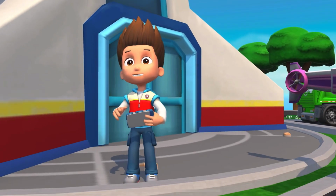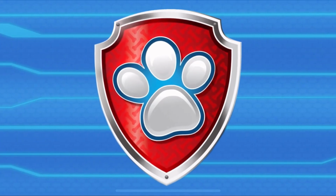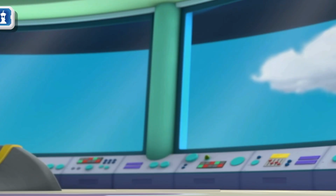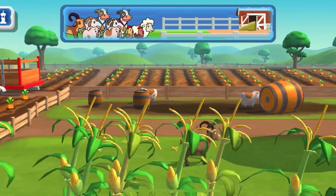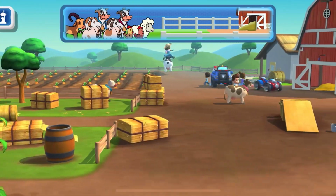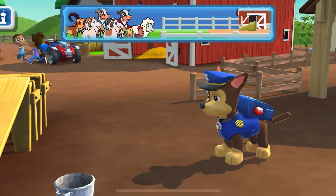Someone's calling! It's Mayor Goodway! Paw Patrol, to the lookout! There are 8 missing animals somewhere on the farm. Roar! Megaphone!